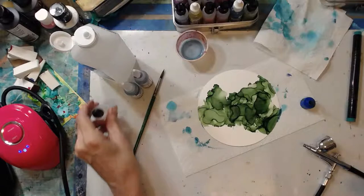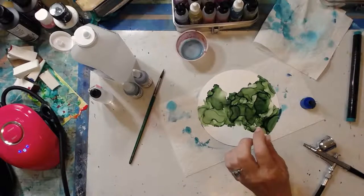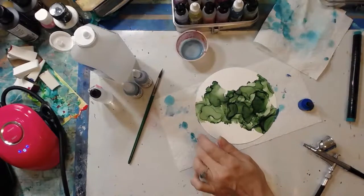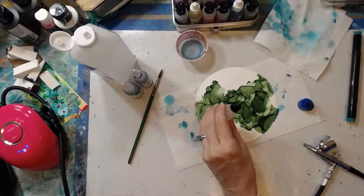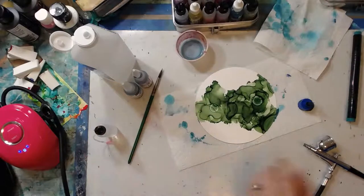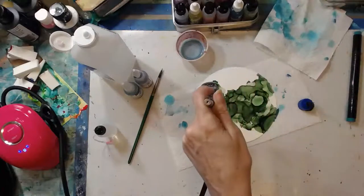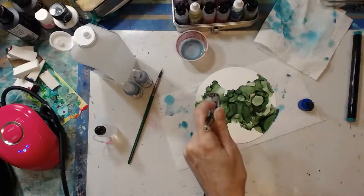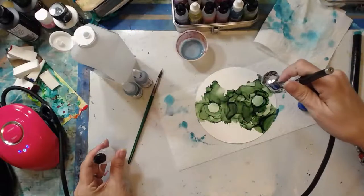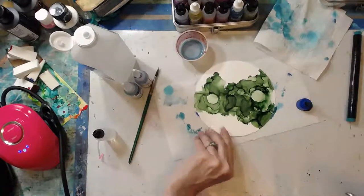And I think I'm going to use the marabous, maybe, to try it. Now I want circles in some areas. So let's try first putting alcohol in and letting those kind of clear out some of the green, because sometimes that'll help when you go to use your other color. That cleared out really well there. Okay, so that's two.